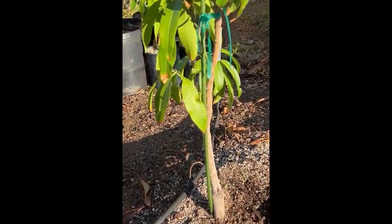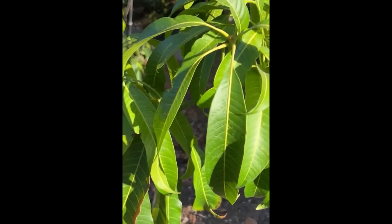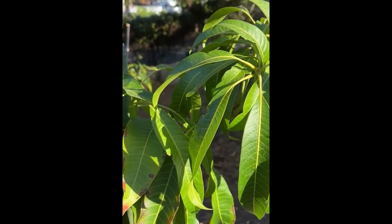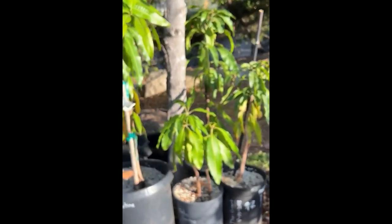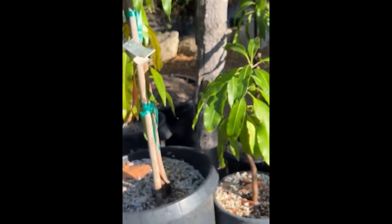Now this is Kensington Pride, and it's doing really well, getting quite a bit of sunlight here in zone 9B in Southern California. Now I'm watering it every other day right now as it gets used to being in the soil, and all these mango seedlings are doing just great.